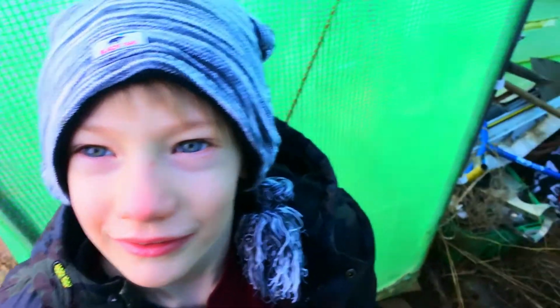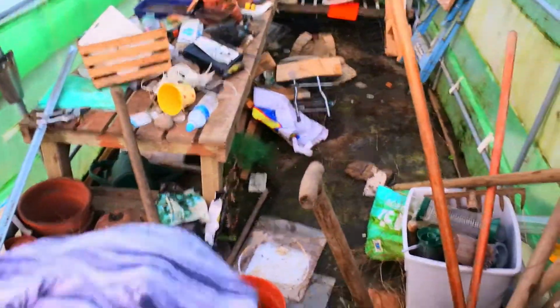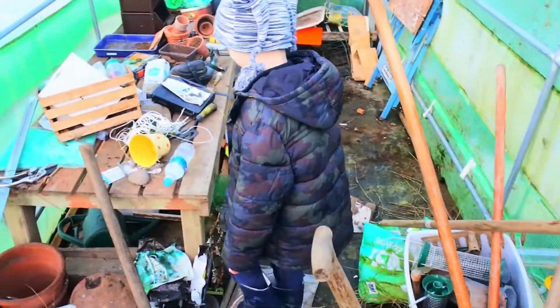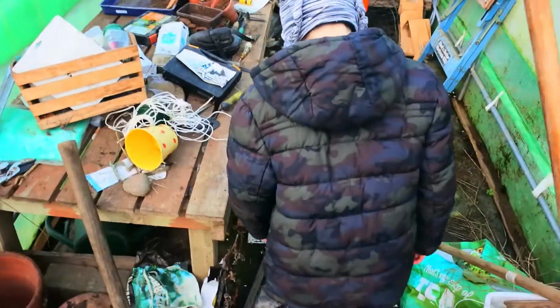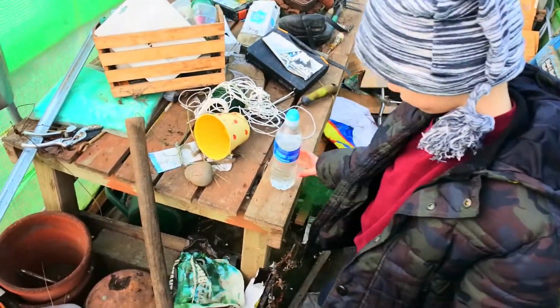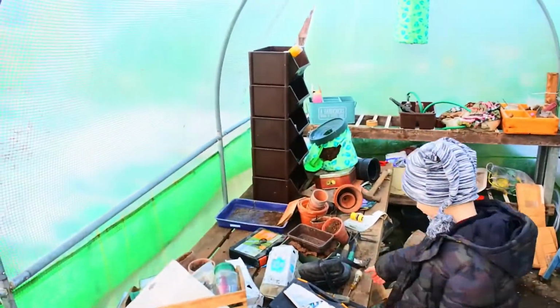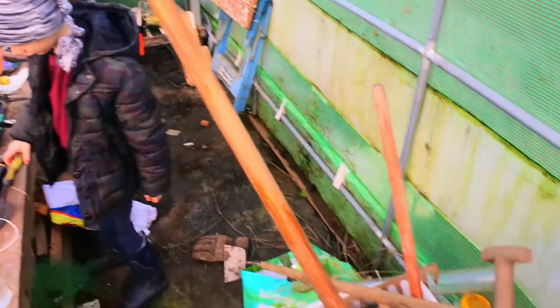Hello. Right, this is our polytunnel. We didn't get a chance to come down much last summer because we were busy, so it's kind of just been left, and we've just been dipping in and out of it whenever. Why is there water in here? I don't know, but I'm quite impressed that water is not frozen. So what we're going to do is give this a bit of a tidy up, and then we'll come back in a bit.